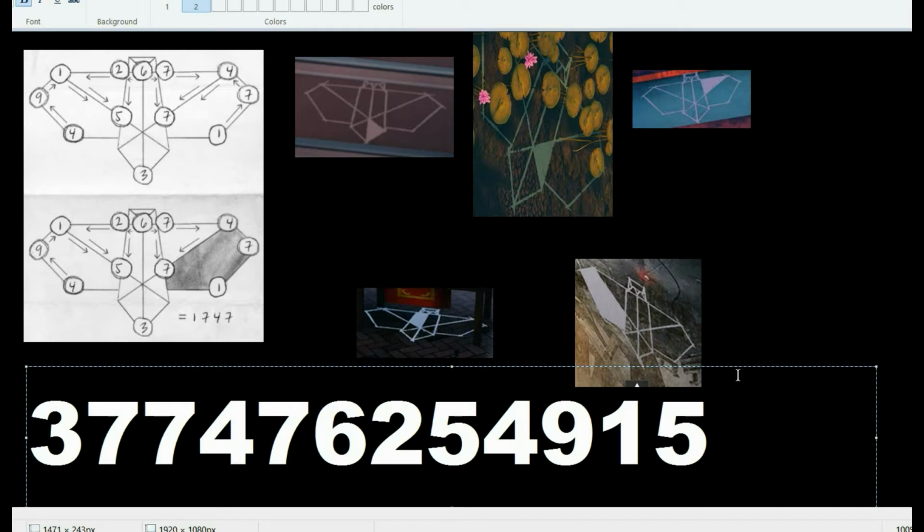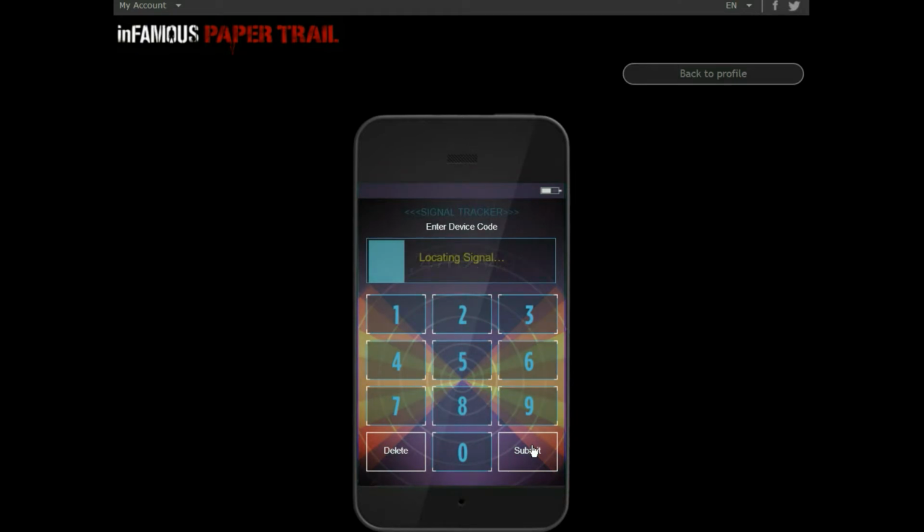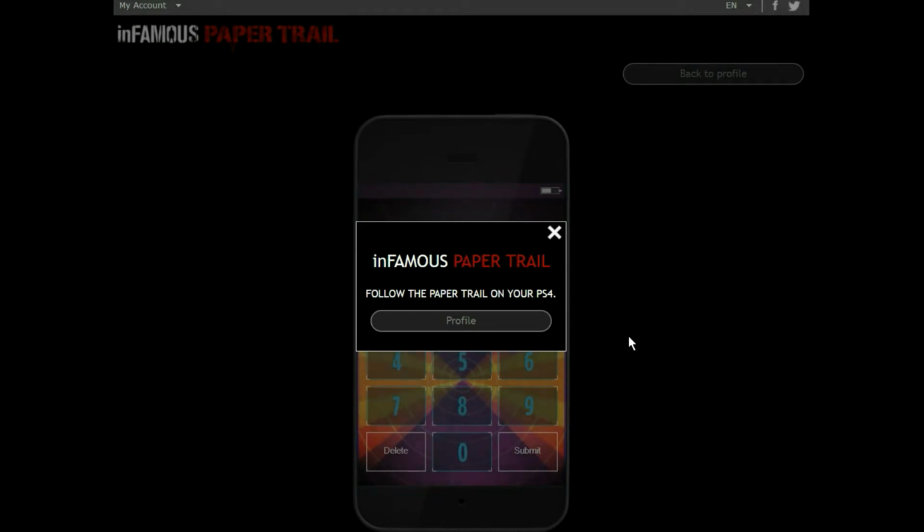Okay. Let me write this number down, and then I'll enter it into the phone. Job done. Yeah, that was almost alarmingly simple. I think the earlier puzzles were actually quite a bit more difficult to solve than the later ones. That's just going to bug me to no end. How the hell did Delsin know that it was that order he needed to use those photographs in? There was nothing telling him to. There was no sort of number in the background saying, this is the first one you should use, this is the second. It was just an amazingly good guess, apparently.